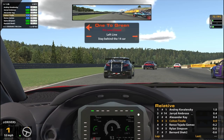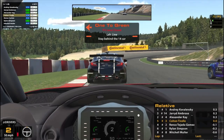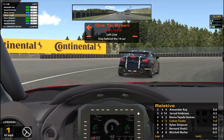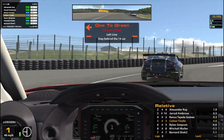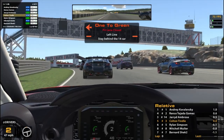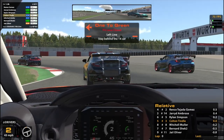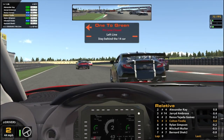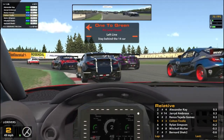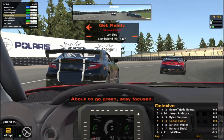People freaking out, we'll say, by swerving left and right. Recently described it as having a wasp in the car, or spider. That's what it looks like to me. Thankfully, this formation lap is not as long as Road America. We're almost there. Looks like the leader's leaving quite a bit of room. We'll have to be ready for them to make the jump. Room behind the pace car, I mean. About to go green. Stay focused.